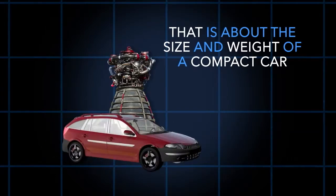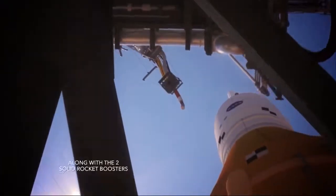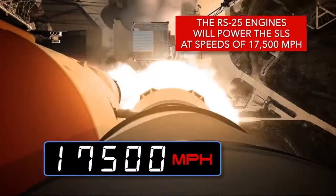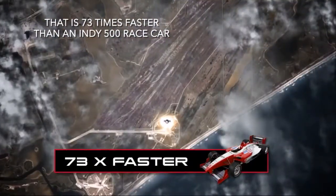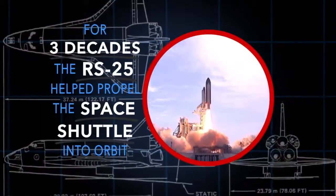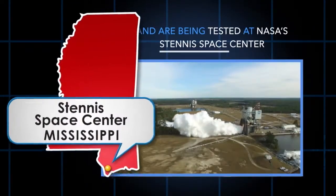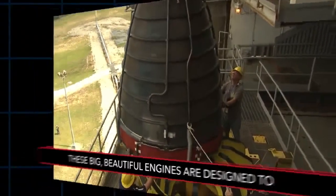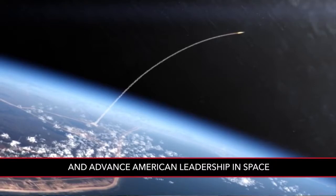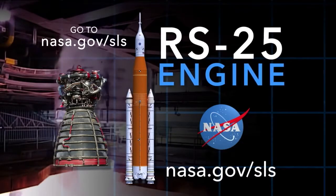That is about the size and weight of a compact car, or 2 F-15 jet engines, and produces 8 times more thrust. Along with the 2 solid rocket boosters, the RS-25 engines will power the SLS at speeds of 17,500 miles per hour. That's 73 times faster than an Indy 500 race car. For 3 decades, the RS-25 helped propel the space shuttle into orbit. These engines have been modified and upgraded for their bold new mission, and are being tested at NASA's Stennis Space Center. These big, beautiful engines are designed to send astronauts on future missions beyond Earth's orbit and advance American leadership in space. To learn more about the RS-25 engine and NASA's Space Launch System, go to nasa.gov/SLS.